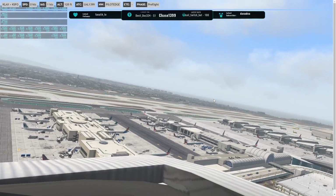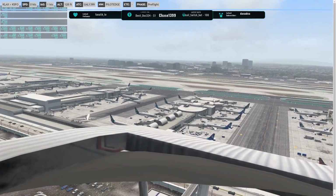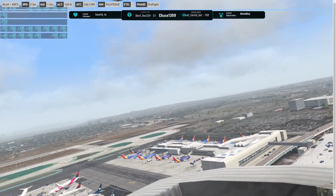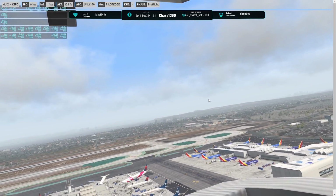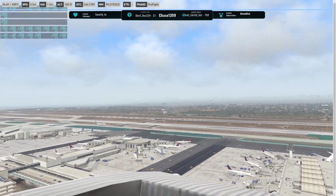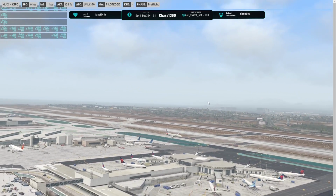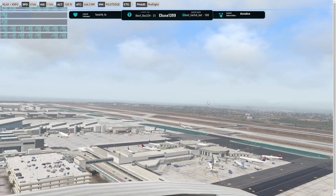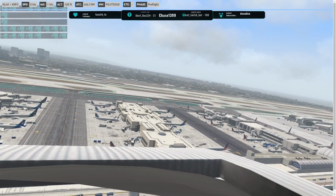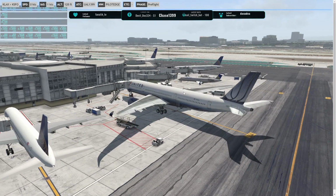Southwest 5345, contact approach 125.75. Roger. Continue present heading, expect the RNAV 26. That was 5345, 7000 descending via the LAX 3 with Juliet. Southwest 5345, Denver Approach, good afternoon, cleared RNAV Zulu runway 17 right approach. Cleared RNAV Zulu 17 right approach, 5345.